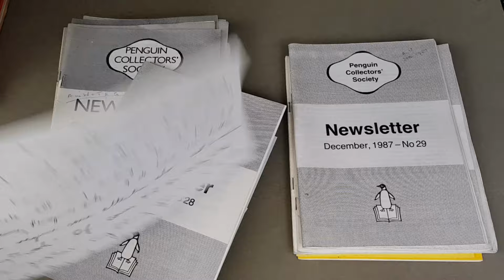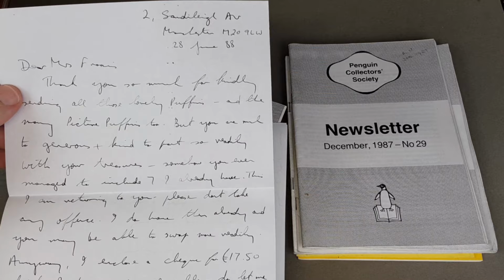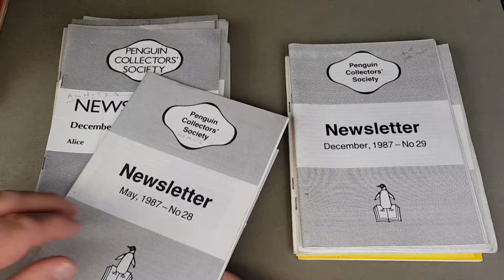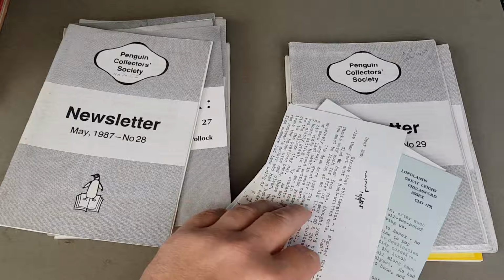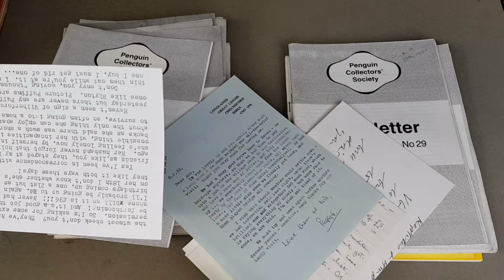Oh, Gottfried Wormsey. Like inquiries into things. They're quite nice, aren't they? A little bit of history here, but there's lots of little letters and things. Before emails, eh? It's just about buying the odd book. Thanks for your offer of £1.40 and 247, but I already have them.